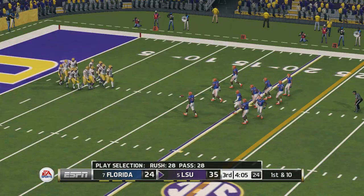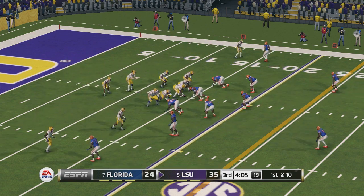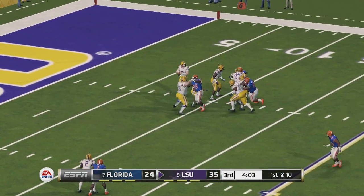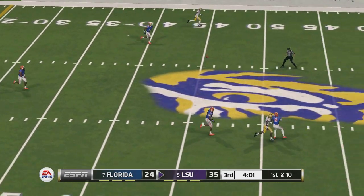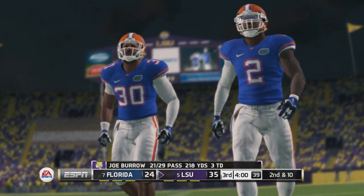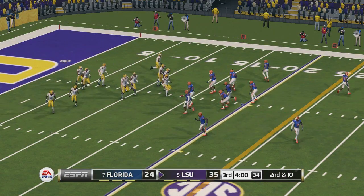From their own 14-yard line, it's first down. Going long. The defender had it and then dropped it. Man, I don't know if this quarterback misread the defense or just made a poor decision, but that wasn't a pass he should have thrown.